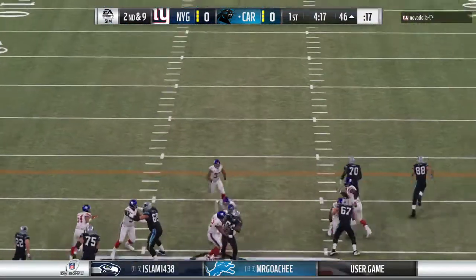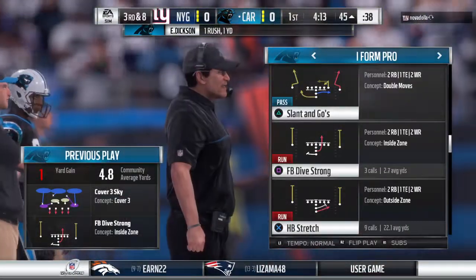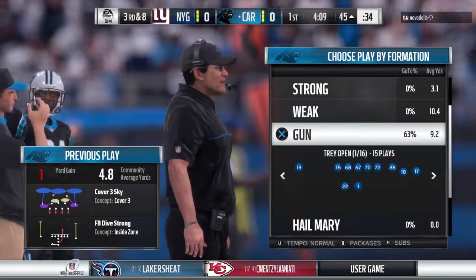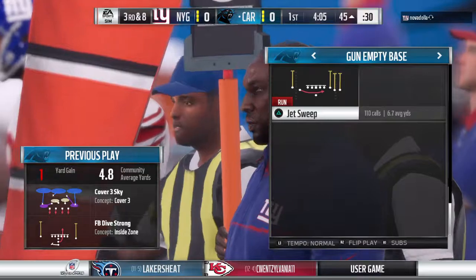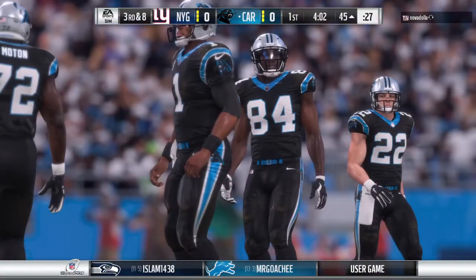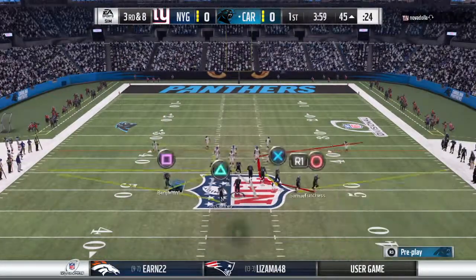They're going to run this with a tight end. And he's going to get this one down near the 45-yard line. Back-to-back 1-yard runs here, so that leaves him with a 3rd down and 8. And the line to gain here is the 37 on 3rd down.